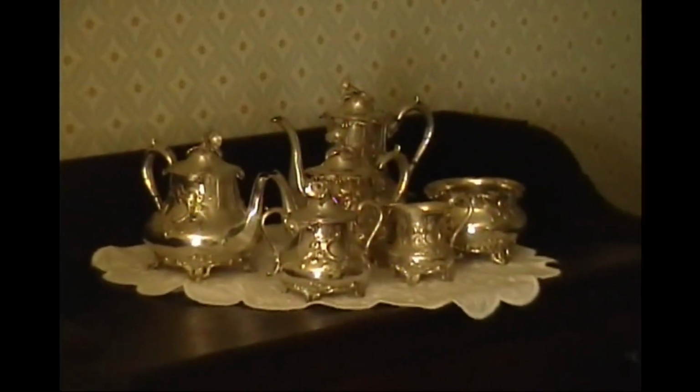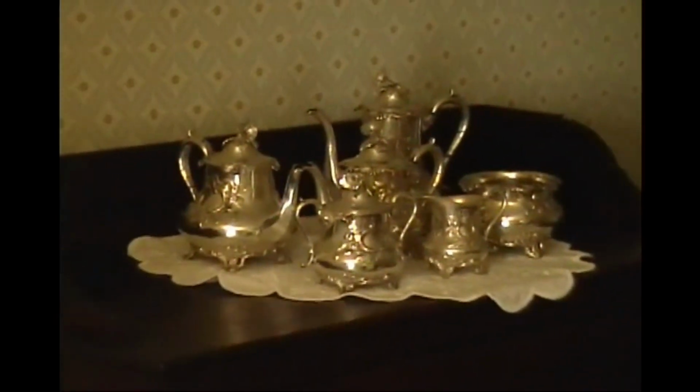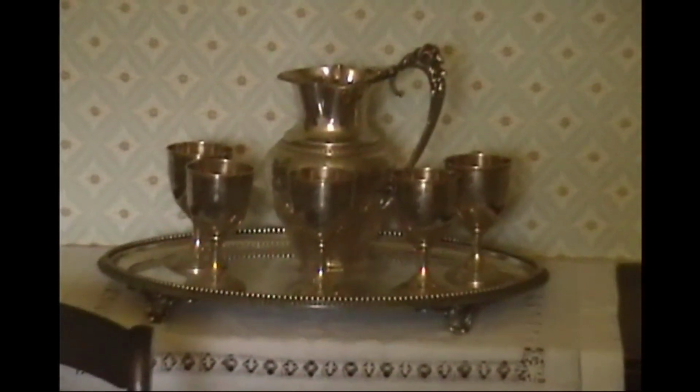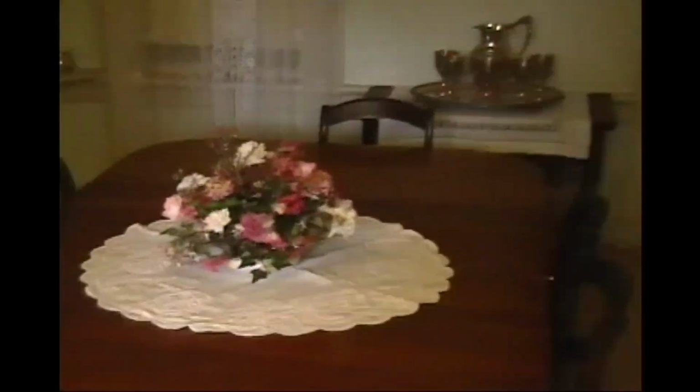So we get a glimpse into what they chose as an upscale gift, top of the line. And the silver set directly in front of us is a political gift, and there are several in the house that we've seen. That was a water set given to the Johnsons when he was military governor by the loyal white citizens of Nashville. It's actually inscribed on there that way. So political correctness was not in place at that time.